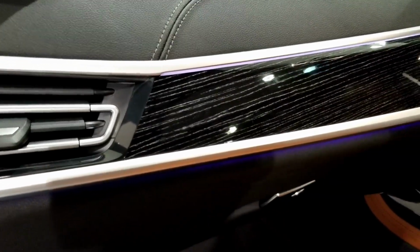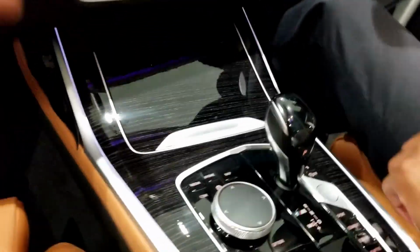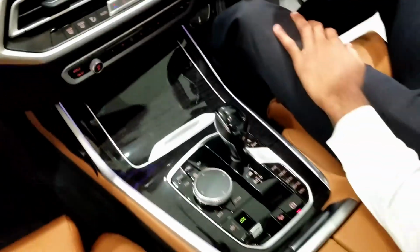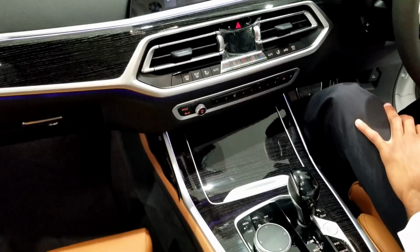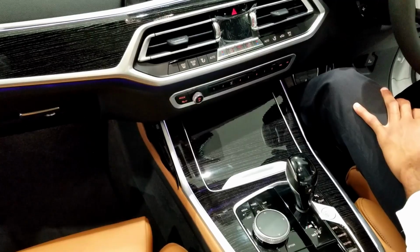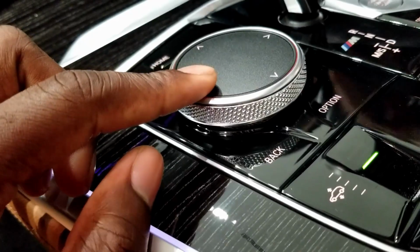All right, so I noticed it has the ambient lights, and this is actually a real wood veneer as well. So this is not one of those fake plastic woods. This is actually real wood, meticulously molded and crafted, and then applied to the interior. Very beautiful finish. And I noticed BMW is pretty traditional in terms of its overall layout of the driver area. The look is pretty similar to a lot of the BMW models. So you feel that you have that familiarity. I also like the knurling that's here. What is that? So this is the iDrive controller.